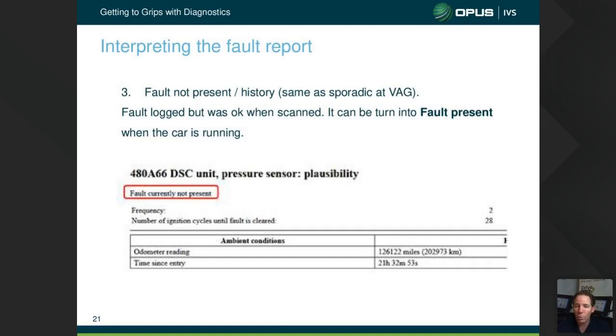So this particular one we can see, DSC unit pressure sensor plausibility fault, currently not present. It's an intermittent one. And the great thing about this is, when it registered the fault, we have some information: time since the fault occurred, 21 hours. That information is really, really good for us because we can actually look back and go, yeah, it occurred at this point. What was the car doing? And we can ask the customer.